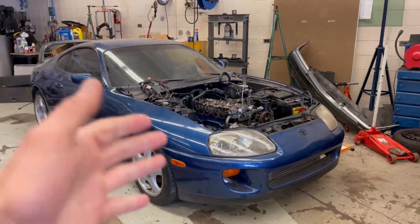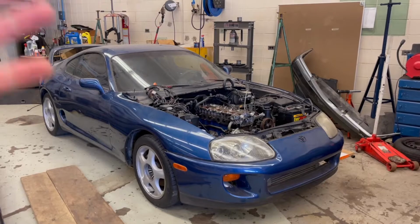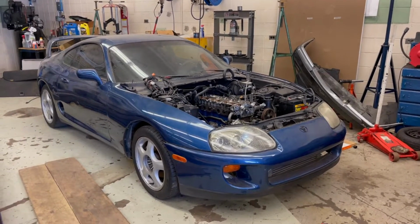This car is finally, hopefully, going to start after 4 years of sitting. But here is officially my 1994 Toyota Supra.